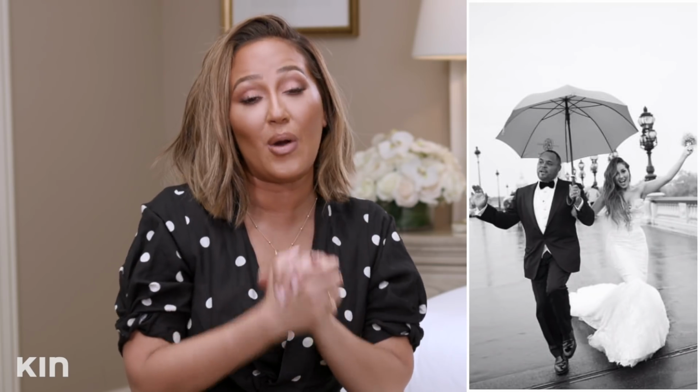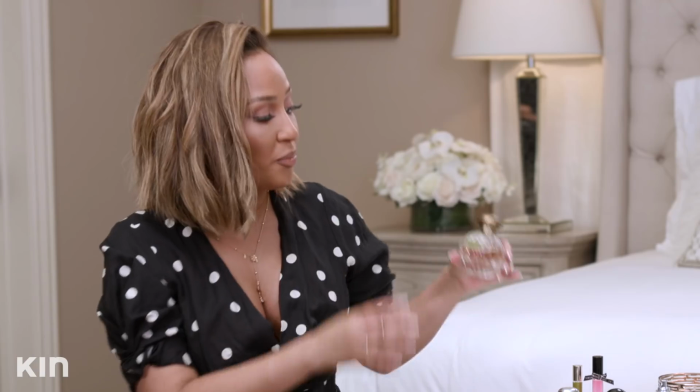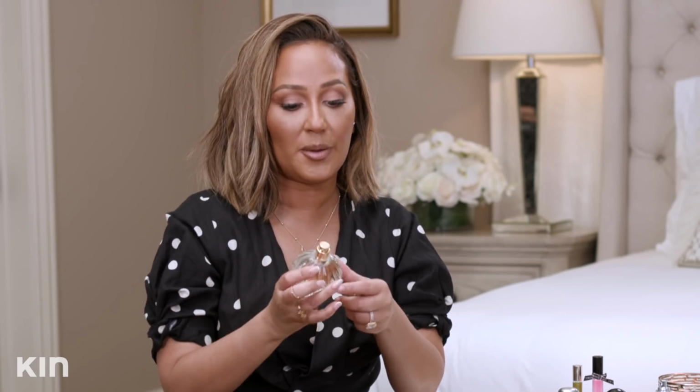Okay, I wanna take you back to the signature scent that I wore for years and that my husband fell in love with me wearing, and it's also the scent that I wore on my wedding day. It is Tocca Florence. So the brand is called Tocca, and they have a bunch of different scents, but my personal favorite is Florence. And again, it is a very floral scent, very magnolias and gardenia flower.